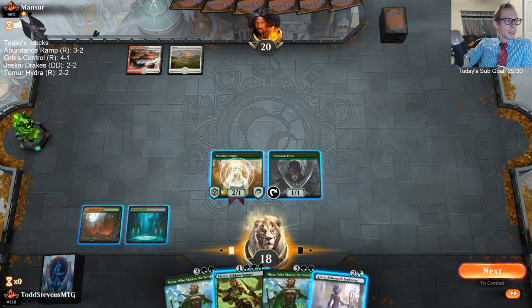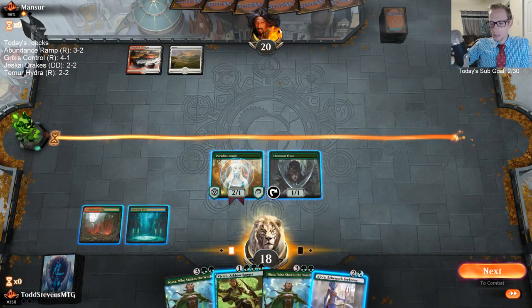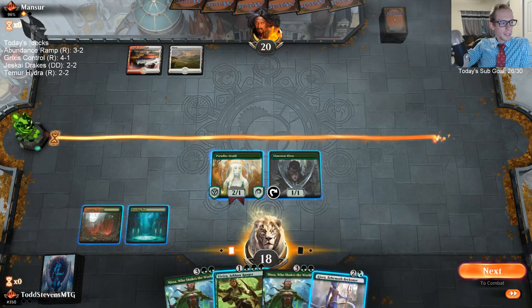What's up, Holy Avatar? But not always. Like with Grixis, we didn't want to face Esper either, and we didn't get paired against Esper. 26th sub of the day.